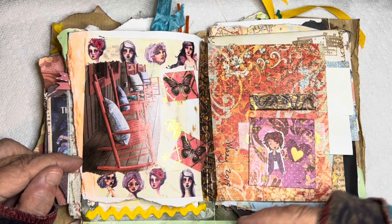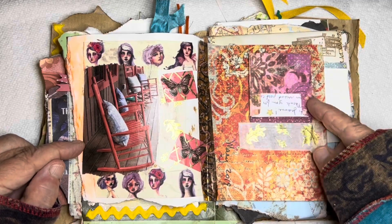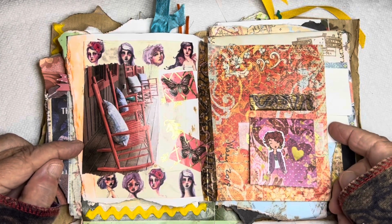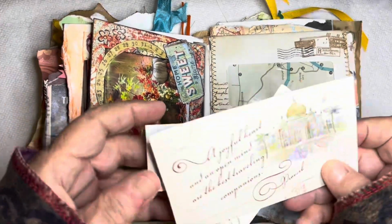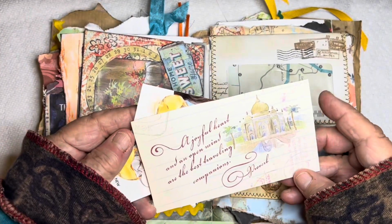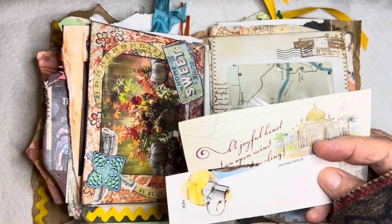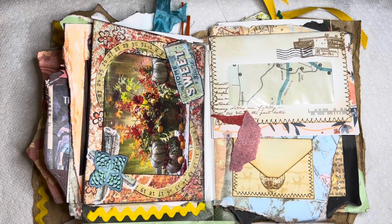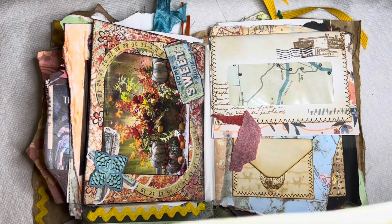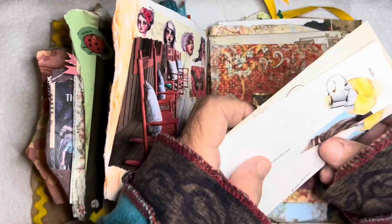And just my little washi tape from Jane Davenport. And then this is a little note inside that. A joyful heart, an open mind, and some... oh, it still smells good. I love the perfume samples. Oh my goodness, it still smells luscious. I love perfume samples from the magazines.